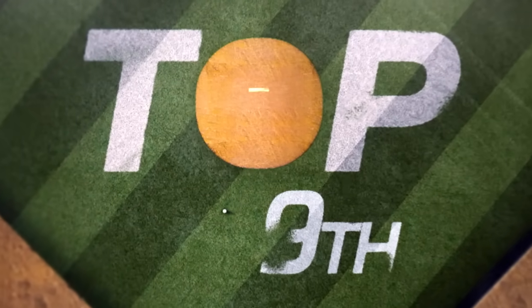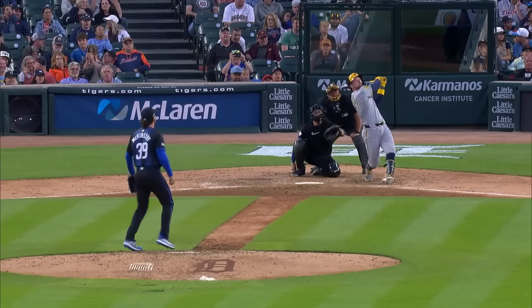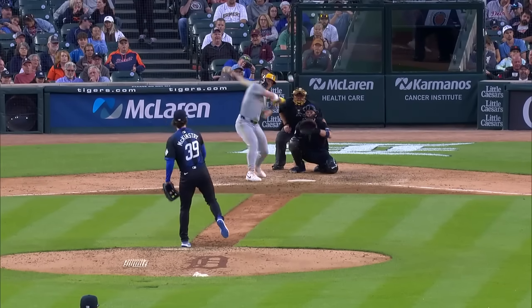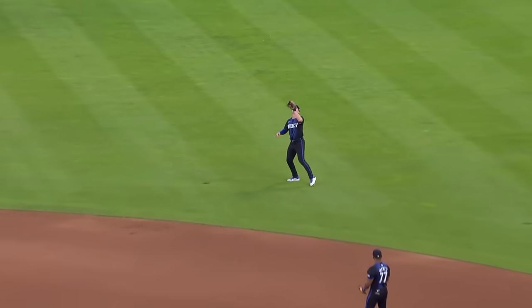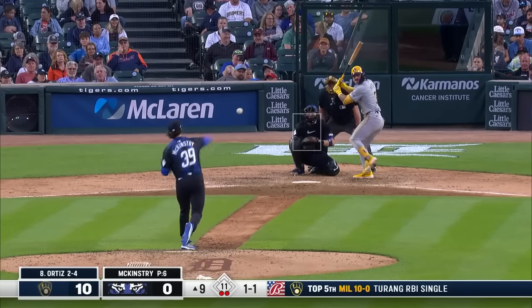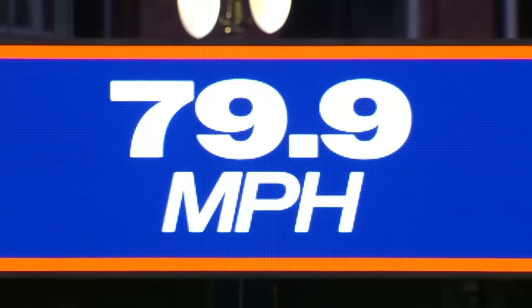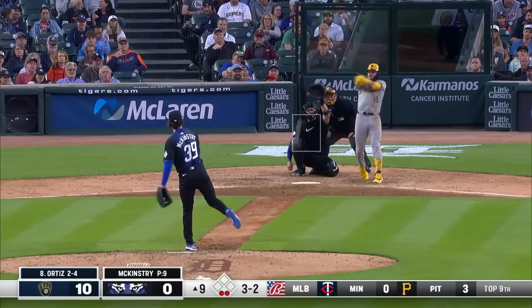Well, this is not what we expected when the night started, but this is the 2nd straight game in which Zach McKinstry has pitched. You obviously don't want to get to this point, but if you're going to have the ability to use a position player and help your bullpen tomorrow, great. 2 up and 2 down. Oh yeah, he did it! Get after it, Zach! That's a real fire-up.